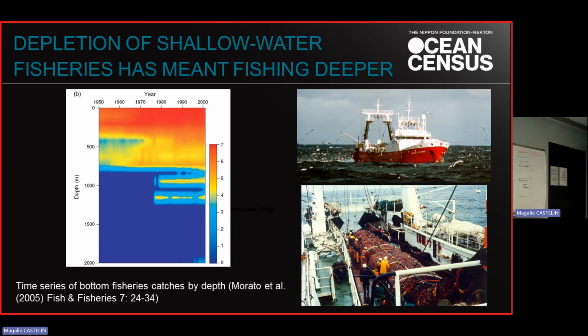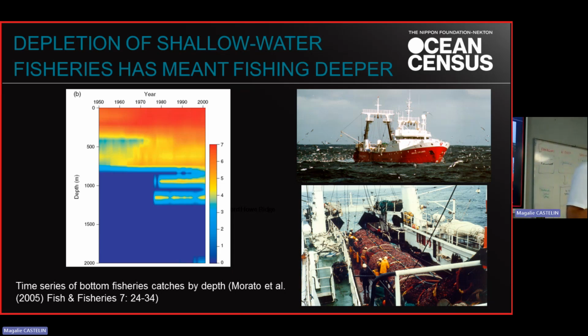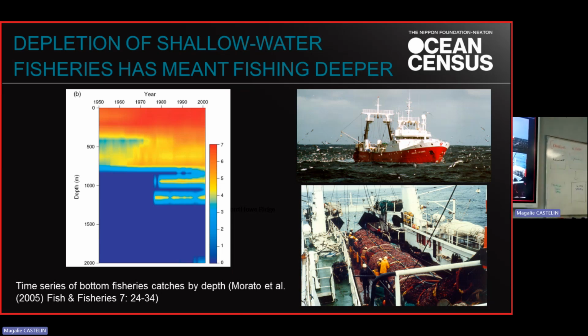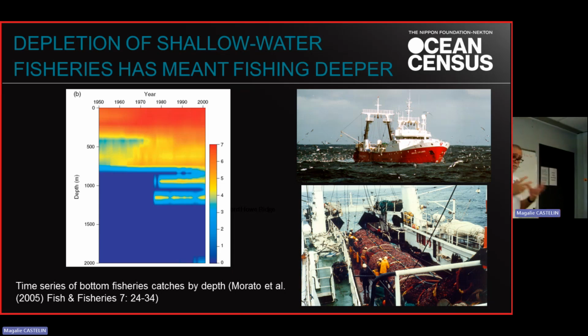So I thought I'd just finish by saying something about human impacts on seamounts. Of course, since the 1950s, we've seen huge expansion of industrial fishing over the world ocean. And as shallow water fisheries became depleted, or there was a lot of competition for them, fishing has shifted into deeper and deeper water. And you can see that very clearly here in this diagram, which runs from 1950 to 2000 at the top here. And then you can see the depth of fishing increasing beyond 1,000 meters from about 1980 onwards. And this has led to the development of very specialized fisheries targeting seamount ecosystems.